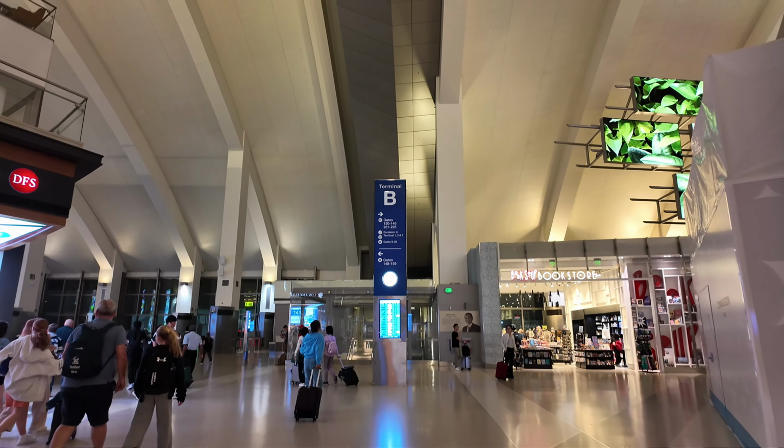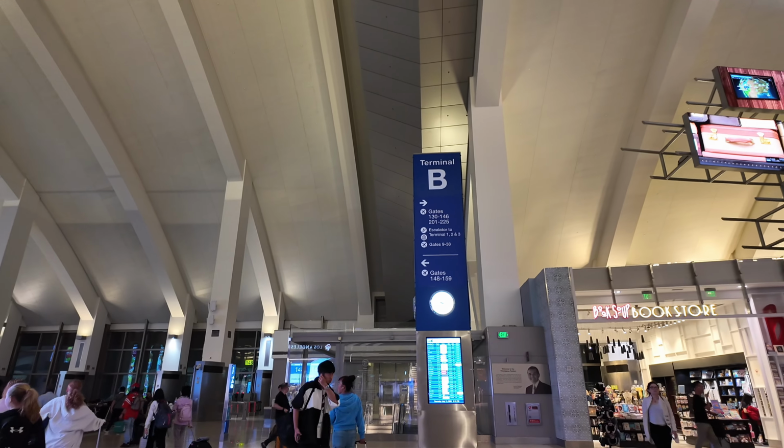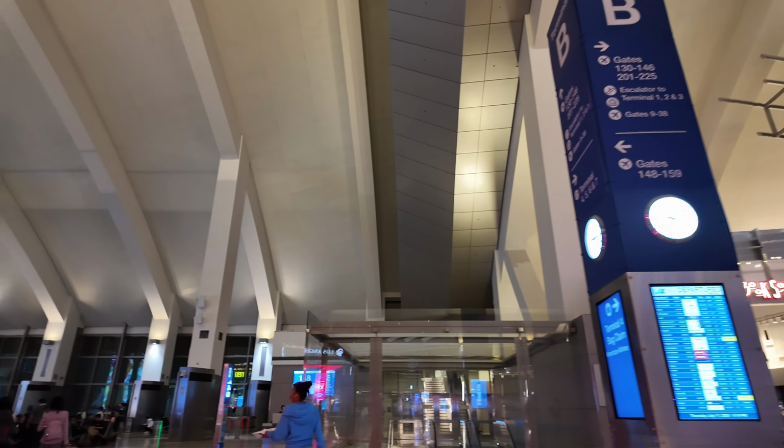All right, I am at gate 152, which is a left from here. Took me a while to figure out. So done with the lounge. The boarding has just started. Boarding was supposed to happen at 9:05. It's 9:15, so slightly delayed, but that's okay.